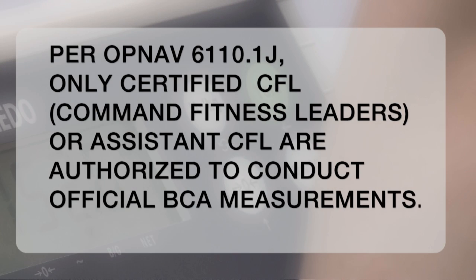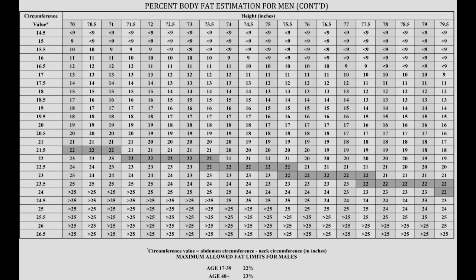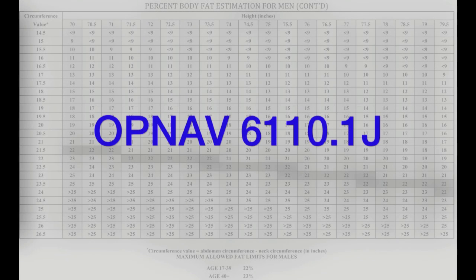Per OPNAV Instruction 6110.1 Juliet, only certified CFLs or assistant CFLs are authorized to conduct official BCA measurements. There are only two approved methods to determine a member's BCA: maximum weight for height and circumference measurements. The official maximum weight for height screening table is available in OPNAV Instruction 6110.1 Juliet.